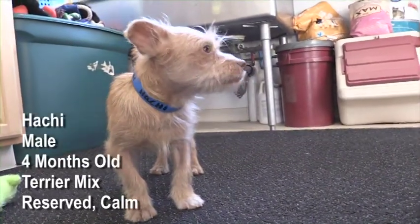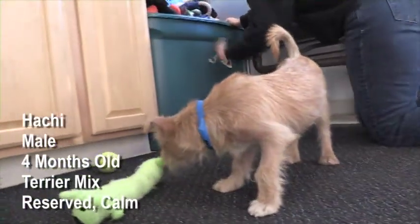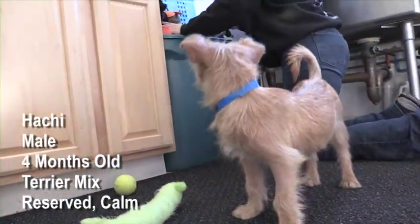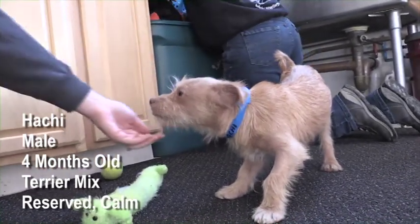This is Hachi. He's a terrier mix, 4 months old. He would be best with older kids, if any. He's very mature and reserved for his age.